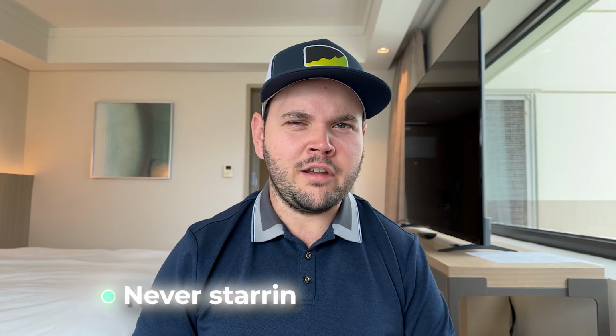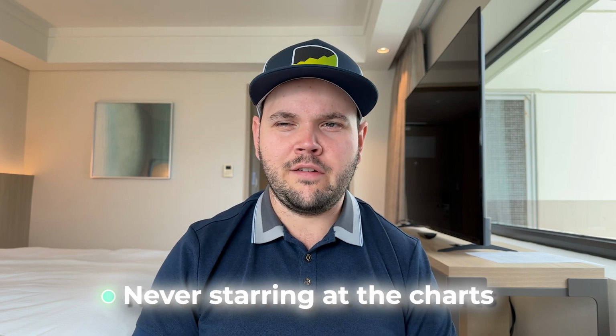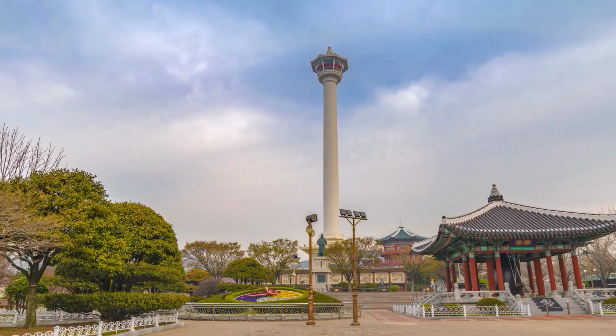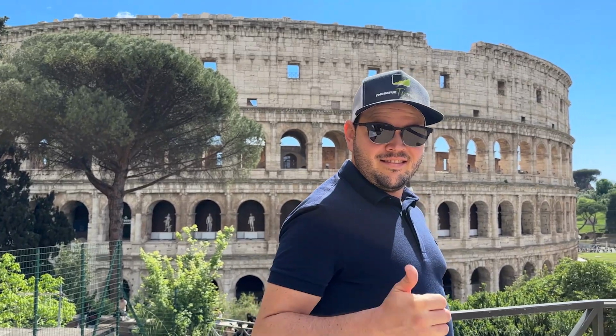Now, one cool benefit of trading and traveling is you're never really staring at the chart too long. You don't really have a chance to overtrade or look at the chart for like 5 hours a day and stare at it or overly manage your trades. Because you want to go outside, you want to do stuff, you want to travel, see different things, you want to maybe do a few tours if you can.